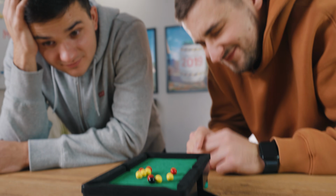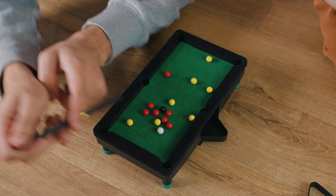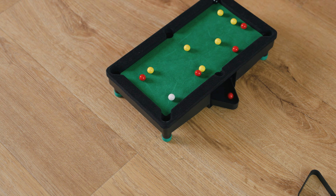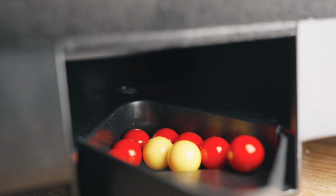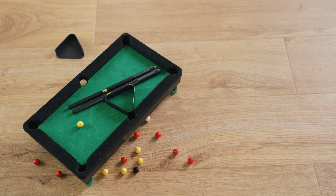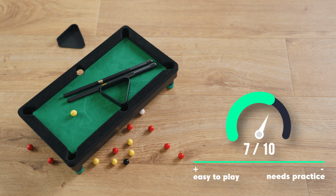But overall, the table itself is pretty well made. And if you get the hang of it, you can actually play. The ball reset system is surprisingly convenient. And the size lets you play almost anywhere, even if it's not fully functional. Definitely earns a 7 out of 10.